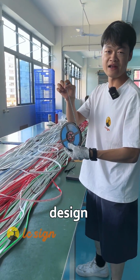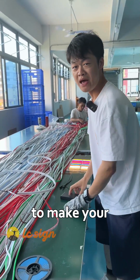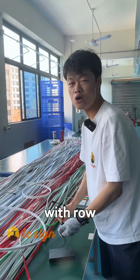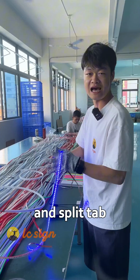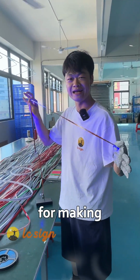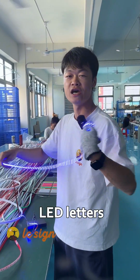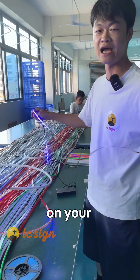Low voltage design is safe to use. We also offer a 2 year warranty to make your purchase a smooth one. With RoHS, CE, FCC certification, with both integrated and split type available so that you can put them anywhere you want. They're perfect for making neon signs, LED letters. They're also really energy efficient, so they'll save you money on your electricity bill.